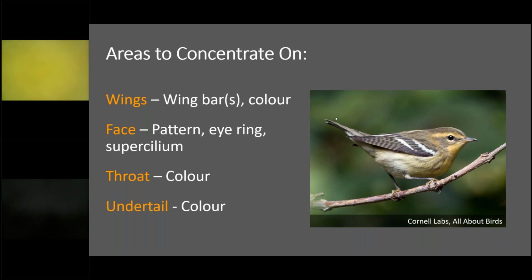So there are other things you can look for in fall birds, and sometimes there's patterns on the back, or the back and the breast color is important, etc. But these are just a couple of specific IDs that I keep in mind.